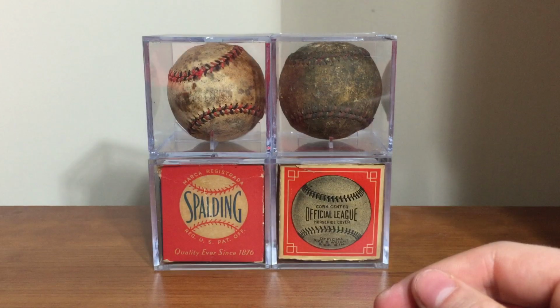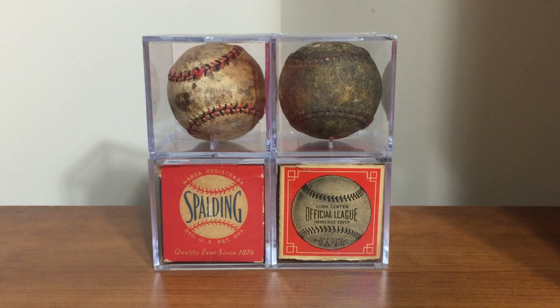The whole point of this contest is that autographs and game-used stuff isn't everything. Especially with the way things are today, it's sometimes calming for me to go back and collect stuff that I don't have to worry about the authenticity of, in a lot of the ways that you have to with the newer stuff. And it's just fun.